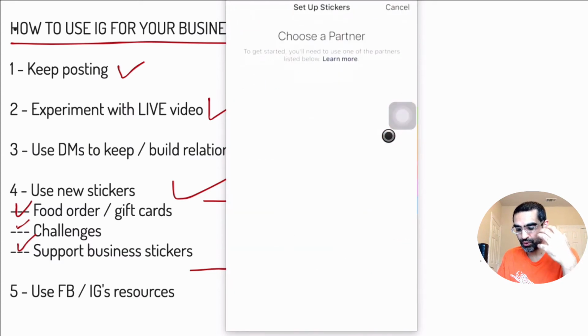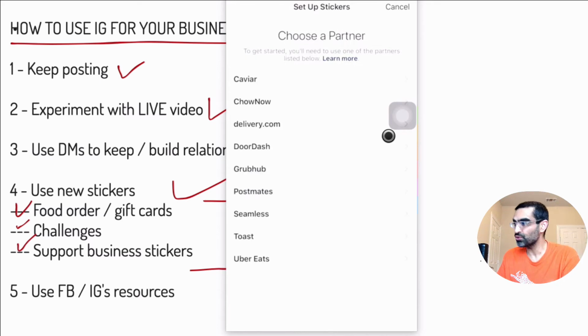And when you use the food order sticker, basically what happens is you can choose one of these partners, but you're making it easy for your audience to order food from your business from Instagram stories. That's very powerful because maybe you're a restaurant, and this is very powerful for restaurants and also food service businesses. So if your restaurant is closed, people cannot go inside because of the lockdown. This can be very powerful because using this sticker, people are able to order food from your business, and you can easily just go through one of these partners and set it up.